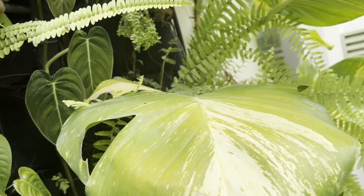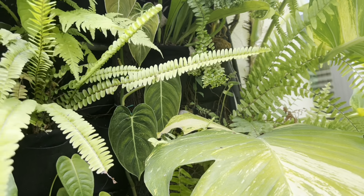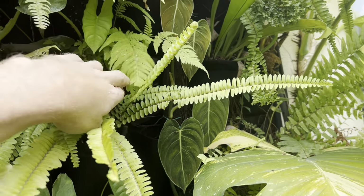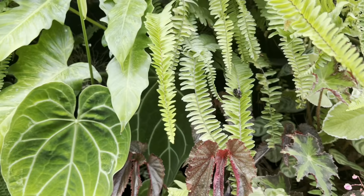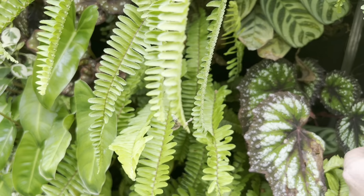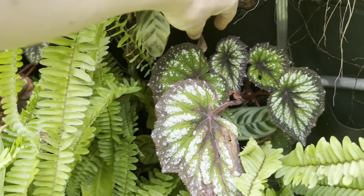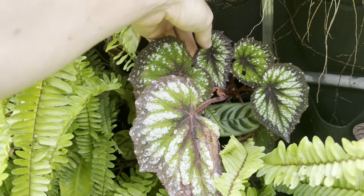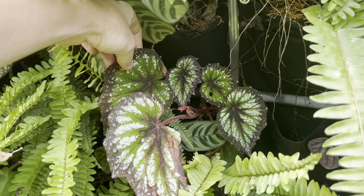Our Melanochrysum here is starting to bounce back. We've got some wild ferns that have just sprouted out here. What else do we have interesting on here? This is one of my favorite begonias. It used to have more of a purple color to the leaves, but it seems to have lost some of it. Maybe a little lack of sunlight, I'm not sure. But I very much like this begonia.